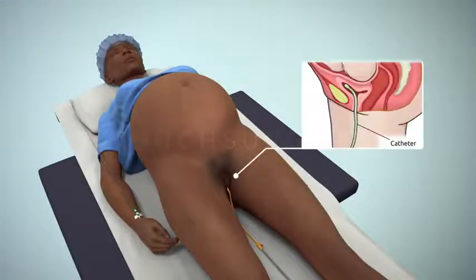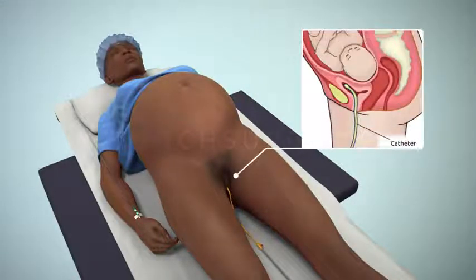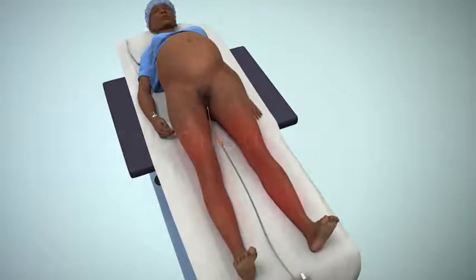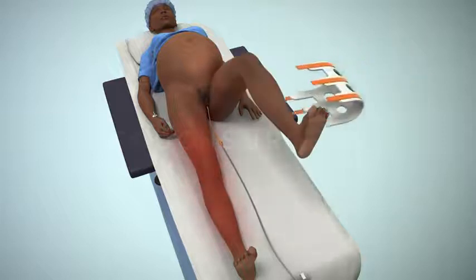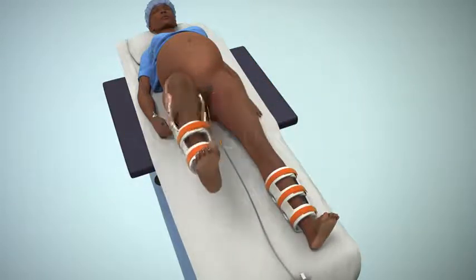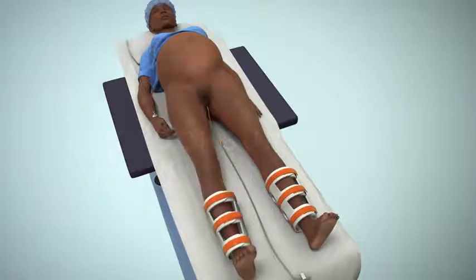A urinary catheter will be placed to help drain urine from your bladder during the surgery and will remain in place until after the surgery. During pregnancy, and especially during a cesarean section, a mother is at an increased risk of deep vein thrombosis. Therefore, it is likely that compression boots will be used and remain in place throughout the surgery.